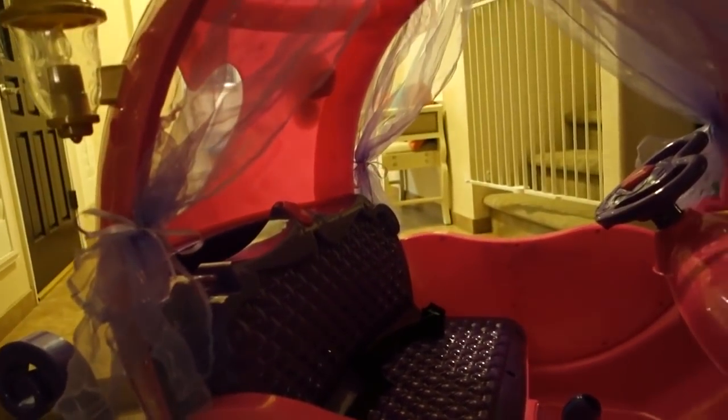So check out these lights, they light up, and the wand does some crazy magical stuff. Here, let's try out the horn. There we go. Honestly, it's really cool. So Ava will be very surprised tomorrow when she sees this.